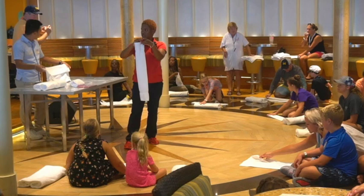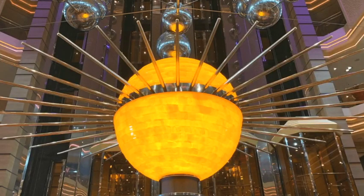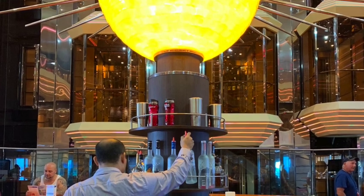Number 6, the 6th thing you'll love about Carnival Sunshine. The Sunshine Atrium and Bar. Yeah, and you may see this when you first board the ship, and you'll see on our title cards that we're showing, you've got this big sun looking thing, like a piece of art, and that is in the Sunshine Atrium. And it's one of the coolest looks for an atrium on all the ships we've been on. And located right below this big sun is the bar. And it's round, all the way around.